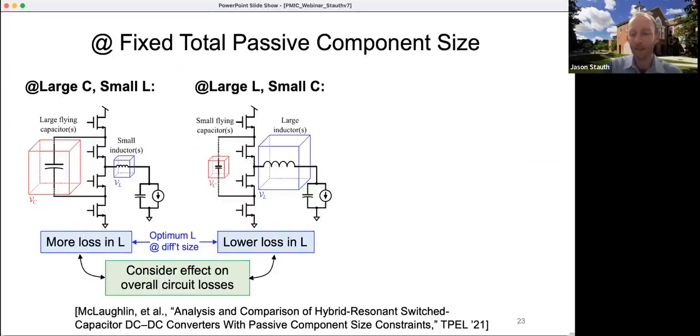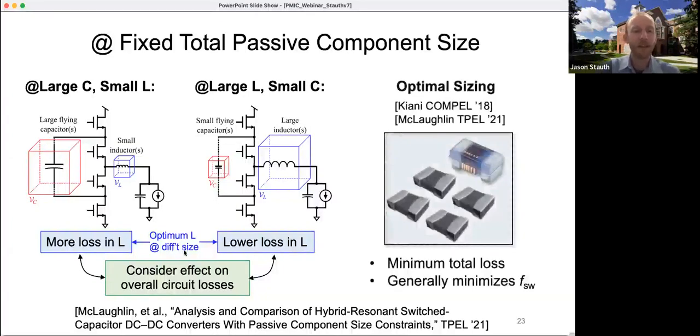And so this study that we did here is basically taking that concept that any topology with a fixed size inductor has an optimum inductance, but if we increase the size of the inductor, we'll reduce the losses in that inductor, but that might mean that the capacitors have to become smaller, and that might drive some other effects. Whereas if we use a smaller inductor, the losses in that component go up, but the larger capacitors have an offsetting effect. And so the question is, what's the optimum trade-off between the size of these passive components? That became a really interesting question, and there were some very interesting results from that.